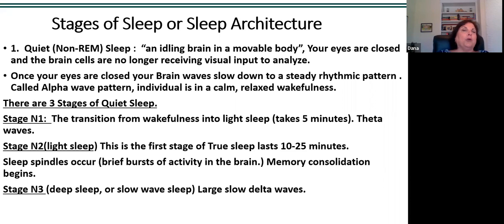But once your eyes are closed, your brain waves begin to slow down to a steady rhythmic pattern. This steady rhythmic pattern is called the alpha wave pattern. And the individual is very calm, very relaxed, but it's a relaxed wakefulness, which means they're very easily awoken. There are 3 stages of quiet sleep. There's stage N1, which is the transition from wakefulness into a light sleep. It takes about 5 minutes, and those are called theta waves.